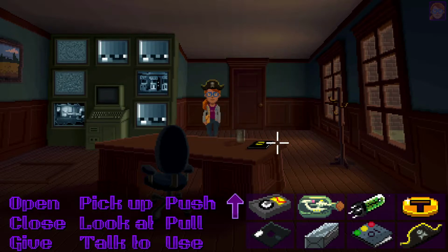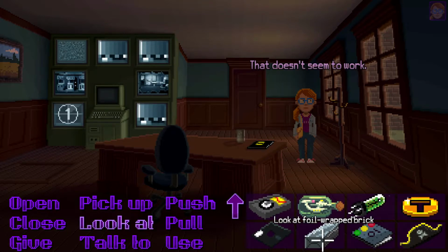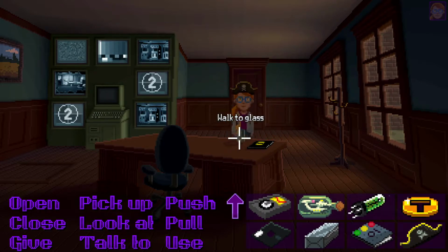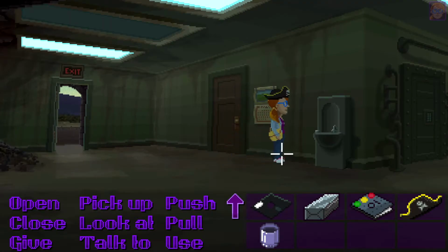We can wear the hat? Seriously? Oh, we can also take it off. That doesn't seem to work. Use the hat? No. Interesting. Let's wear it then. I don't think this glass has been washed. Don't matter, let's just pick it up. Let's fill it with water.